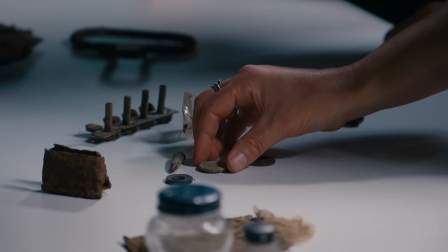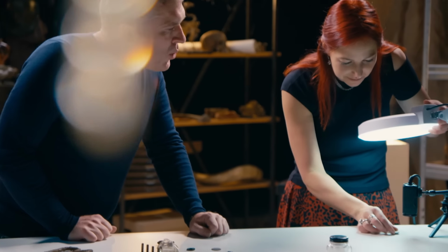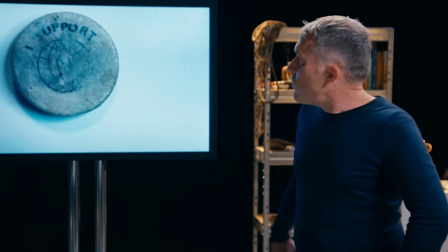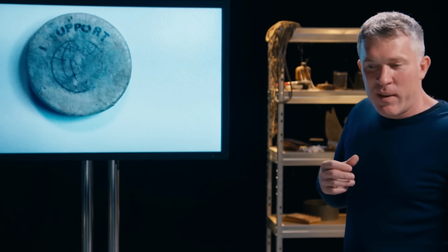A badge? Well, that's a little touch of them being very human, in fact. It's a basketball supporters badge. Let's get it under there. So there's a little basketball on there. That's right. It says, I support, but tantalisingly, we don't know who this individual soldier supported. So you've got a little trace of them being keen on life back home, but just whom we don't know.